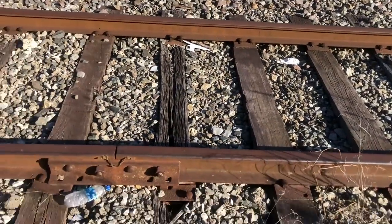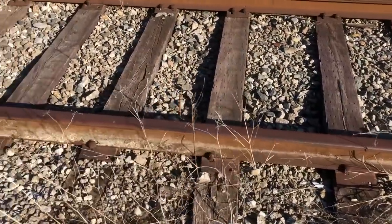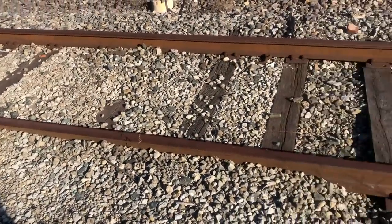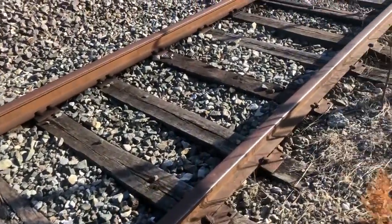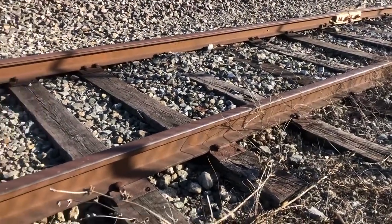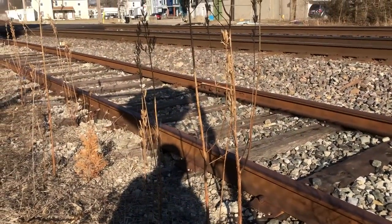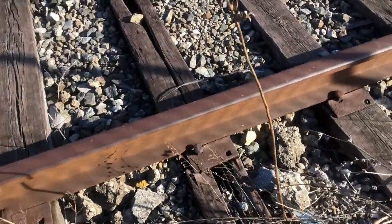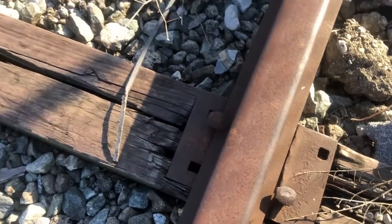See, that's some pretty old track right there. I don't know if I can find any dates on it though. I would guess it's 1920s rail though. Not very big, 100 pound rail, something like that. I don't see any markings on it. Thought I could find something. Let's have a look here. Well, okay. Thought I'd find something that said Carnegie, 100 pound per yard, 1922. That's what I was looking for. Don't see it. See, it's been a long time since that was in use. Can't even tell what that says on the tie plate.